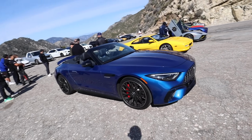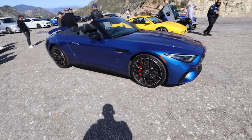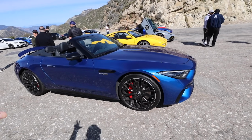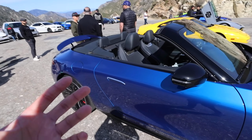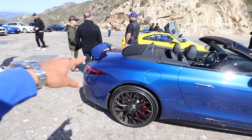I really like the blue on this AMG. This is the SL55 AMG, the new generation of this car. Absolutely love it. One of my favorite Mercedes style of car, kind of like a roadster, two-door, two-seater. Technically it's 2+2, but you're not really fitting too many people back there. Nice interior as well. It's even got a wing on the back too.